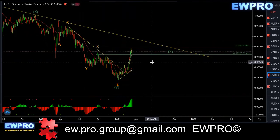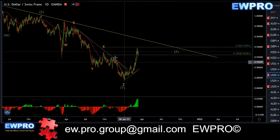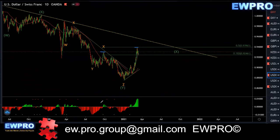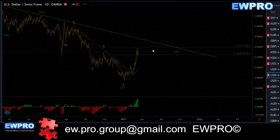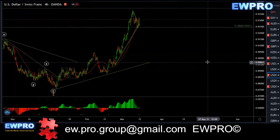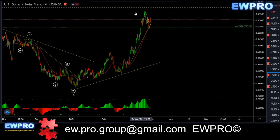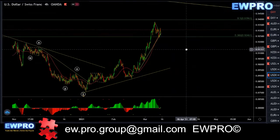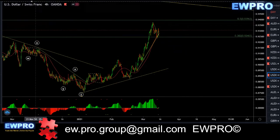So I can't totally rule it out, but at this stage, I'm really only looking for buys, but I need that correction before I can look for the buys, because if we look here, we got a higher high here. So ideally, we get a correction, and then you can look for another buy. That's on the daily. We don't have any bearish divergence on the H4. So it still may go up more.